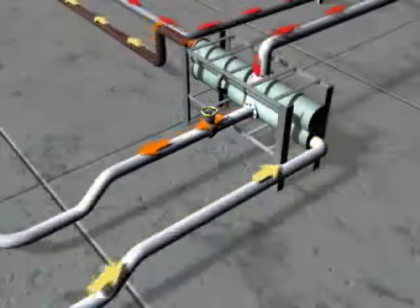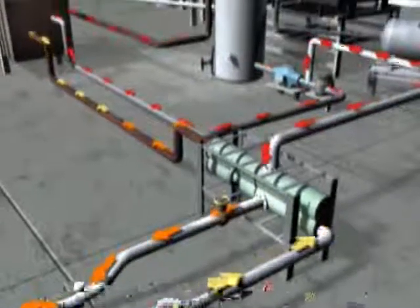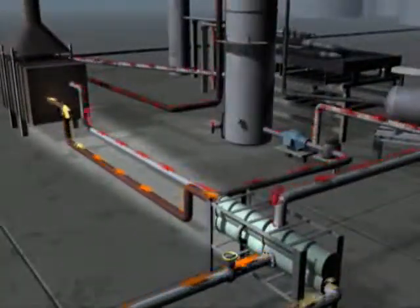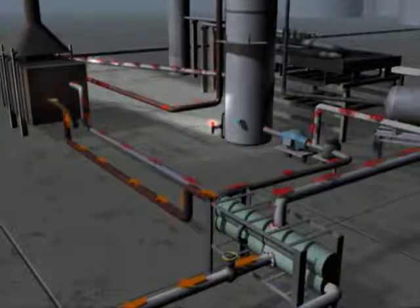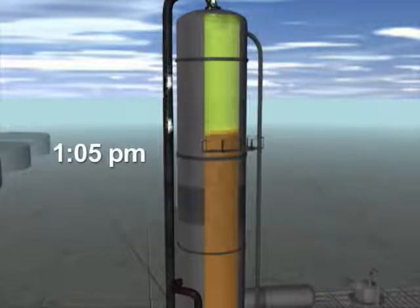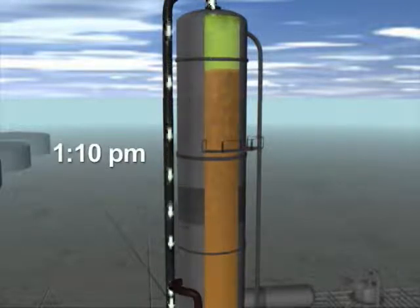This should have improved conditions inside the flooded tower, but the liquid at the bottom of the tower was very hot, and as it exited through the heat exchanger, it suddenly raised the temperature of the feed going into the tower by over 150 degrees. By 1:05 p.m., the liquid entering the tower was beginning to boil and expand, causing the level inside the tower to increase further. At 1:10 p.m., the tower began overflowing liquid into the piping off the top of the tower.